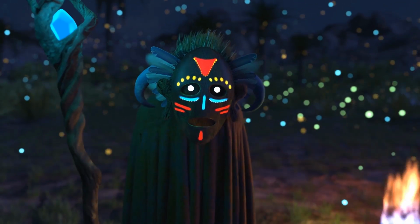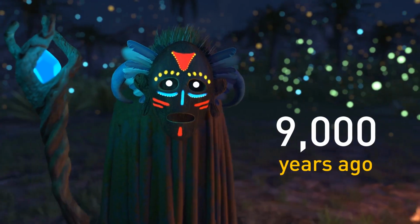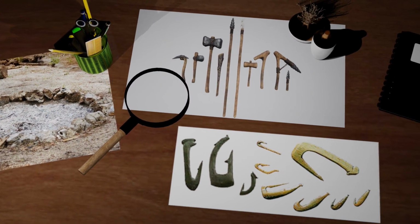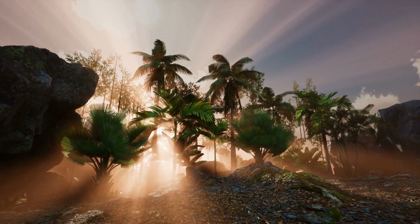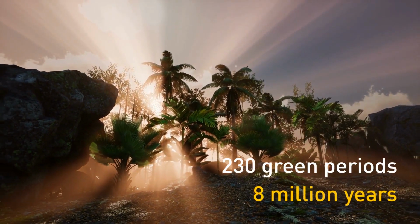According to researchers, the human population peaked across the Sahara about 9,000 years ago. There are traces of fireplaces, hunting tools, fishhooks, and even mounds of fish bones. Records show that there have been over 230 green periods over the span of 8 million years.